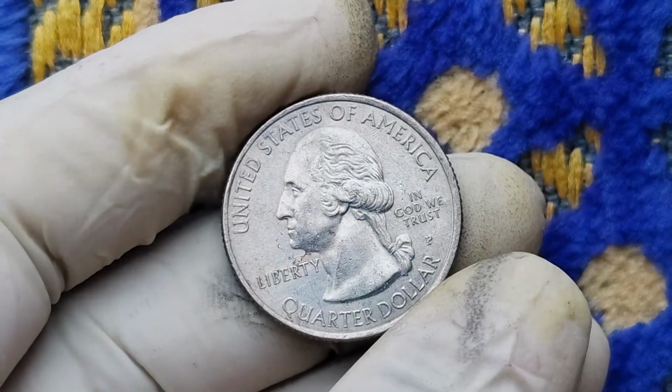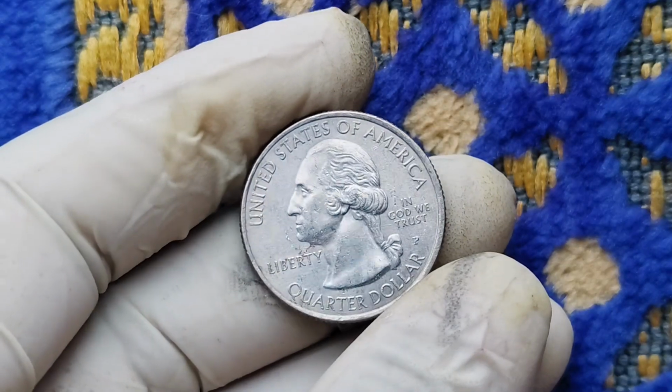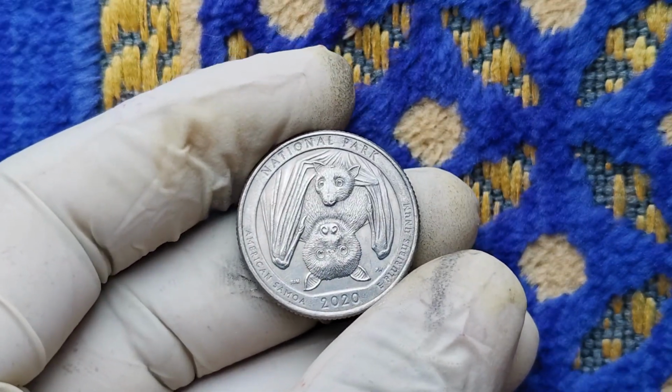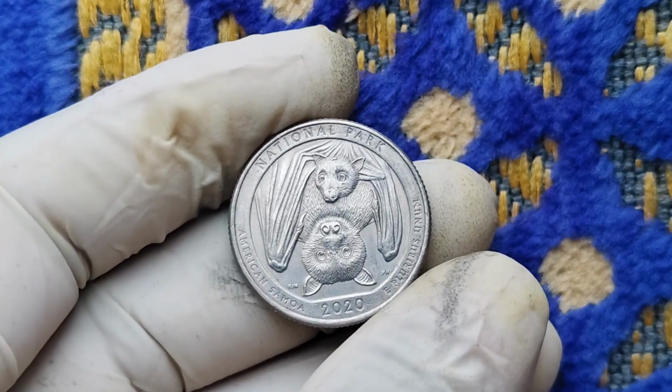There you have it. The 2020 National Park Quarter, with a rare error that sold for $2.1 million, is a prime example of why coin collecting can be so exciting. Who knows? You might have a fortune hiding in your change jar right now.